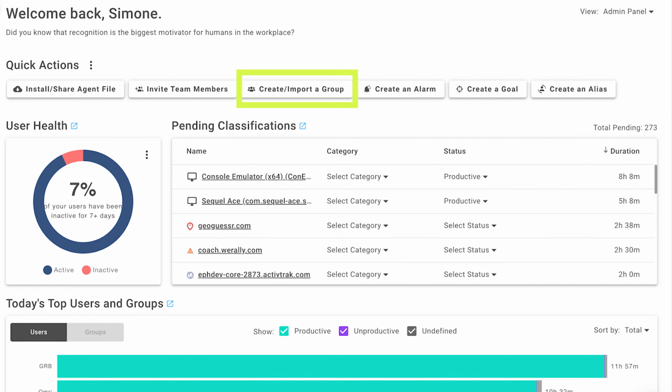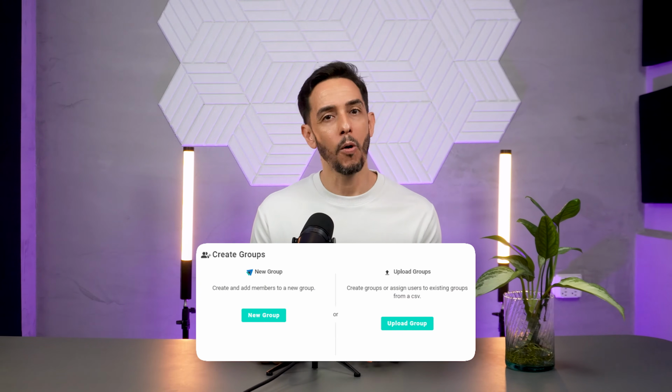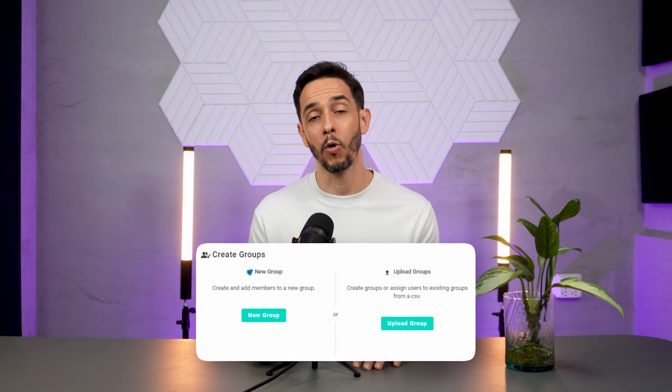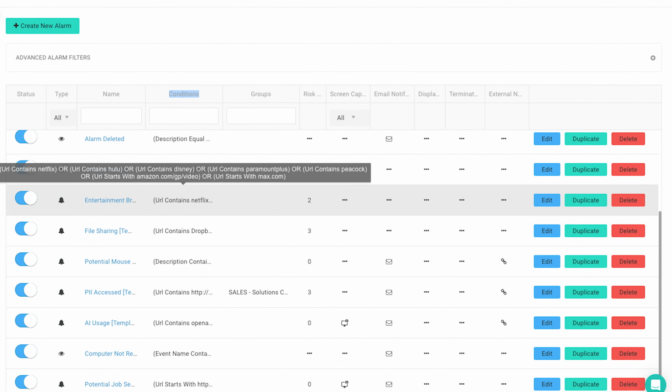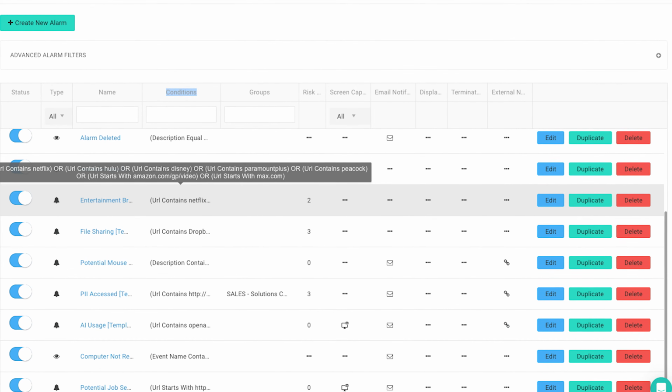The create import a group action enables you to organize users into specific groups for easier management and reporting. You can create new groups or import existing ones, which helps in analyzing productivity metrics by team or department. Setting up alarms allows you to define specific triggers for notifications based on user activity. For example, you might want alerts for excessive idle time or visits to non-work related websites, helping you maintain productivity standards.